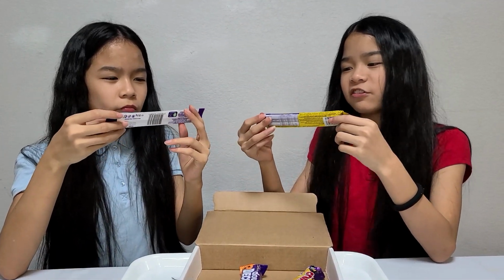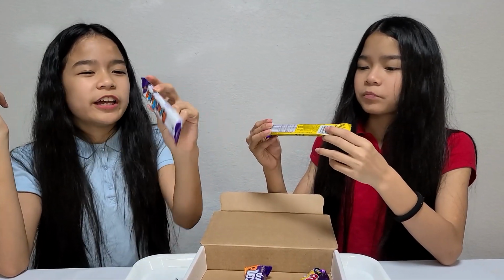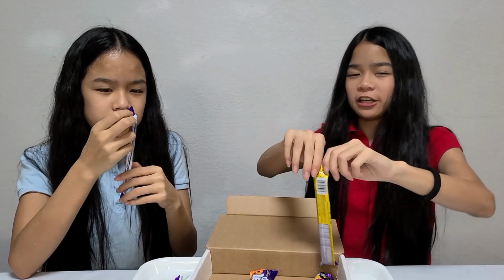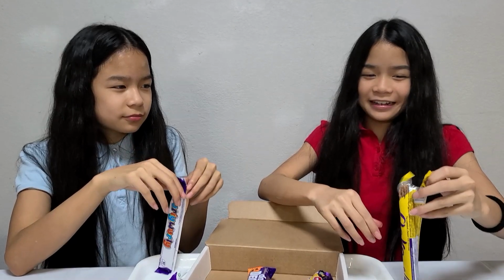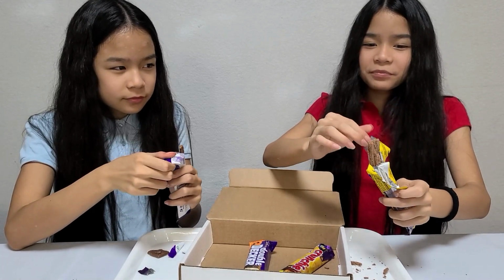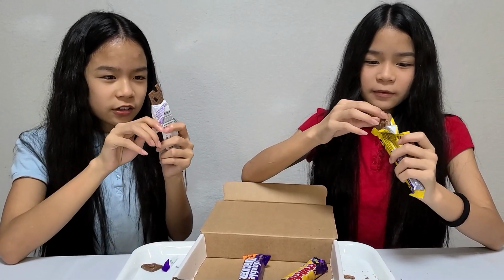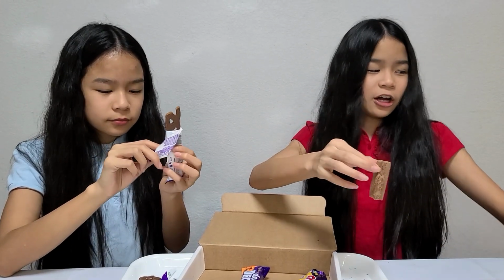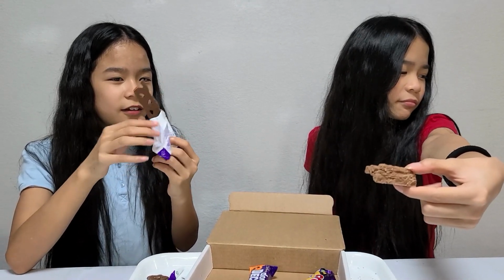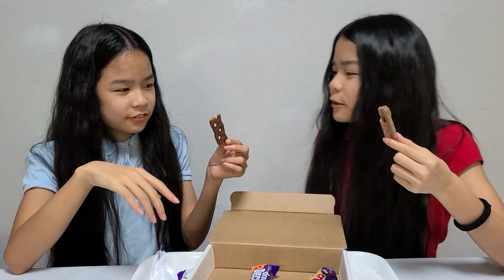Mine is Cadbury Flake. Cadbury Curly Whirly. The crumbliest, flakiest milk chocolate. Oh, they weren't lying. Oh my gosh, I didn't know it was that crumbly. You gotta be careful. This is just like the Twirl one. That looks like a pretzel. Yeah. Cheers.